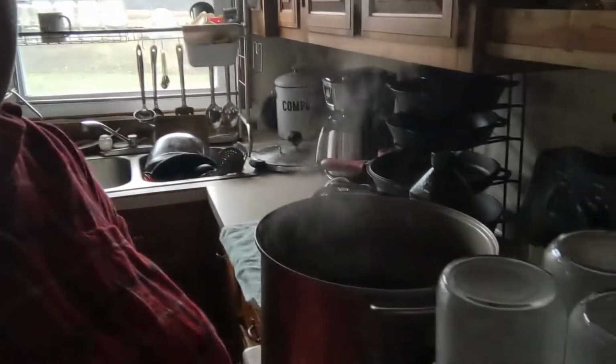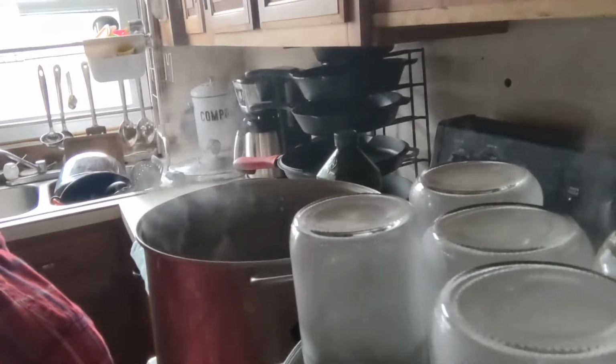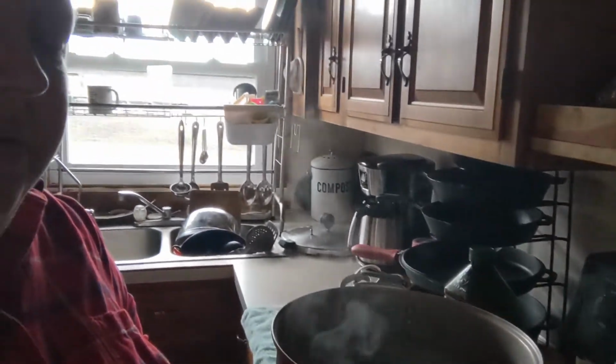Alright, everybody, so I am set up to get the turkey broth canned up. The broth had gotten up to a boil, so I turned it off. Got my jars heating up, and the pressure canner getting ready to go. But that's where I'm at right now for the day.